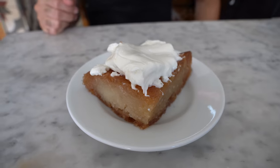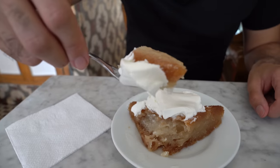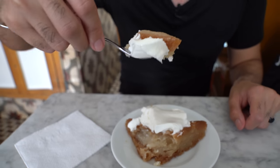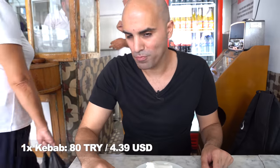Oh, moist, soaked in syrup, it's pretty sweet, but the kaimak, the clotted cream, neutralizes the sweetness. I love it. And also it's a bit cold, so I really like the contrast. A total bomb.